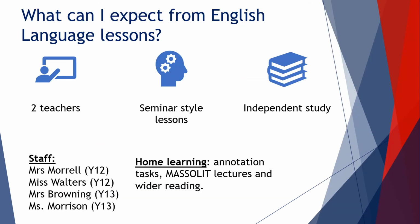If you choose to take English language at A level, you will have 6 lessons per week, typically split between 2 teachers. At present, I teach Year 12 with Miss Walters, and Miss Browning and Miss Morrison teach Year 13. Our lessons take on a seminar-style approach with a mixture of independent, paired and group tasks. We also encourage debate and discussion.